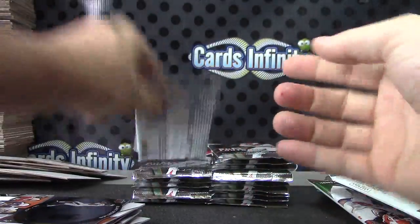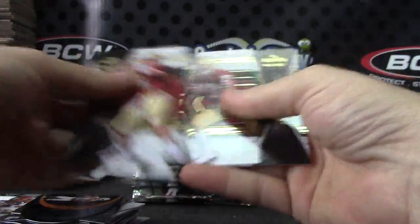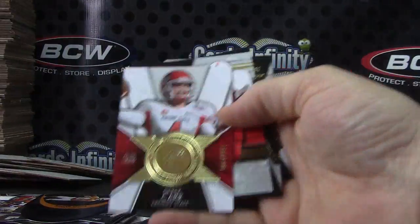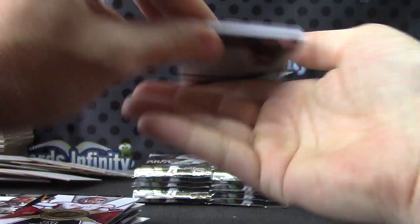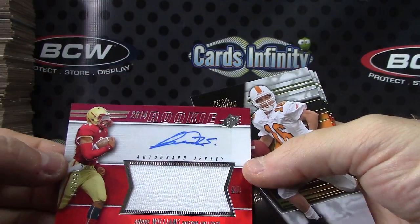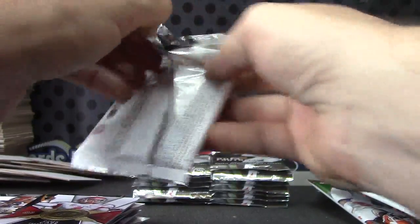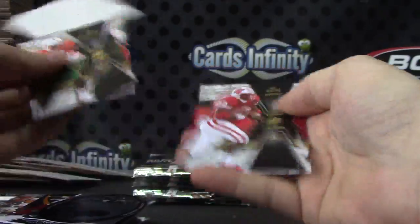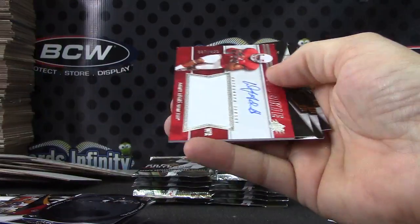Let's hope we get at least one Johnny. Autograph, this will be the second case and no Johnny autos. Peyton Manning. Maybe he's in hot rookies. Derek Carr. Jersey autograph, Andre Williams. That is $4.25. Andre. There's a Johnny O card. I think you got the Johnny X card, the Johnny O card. And a Johnny Jersey card, but no autograph.